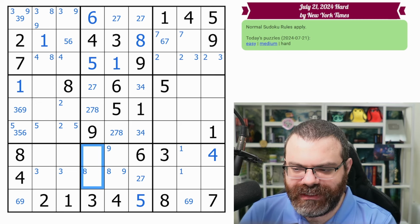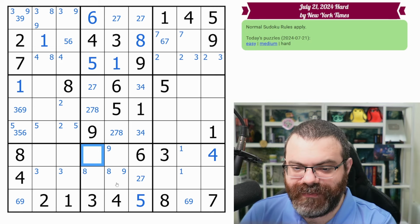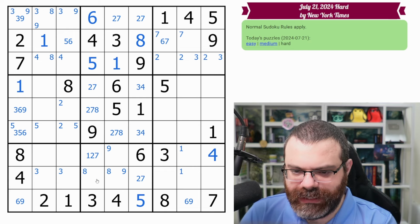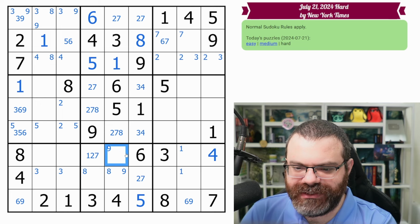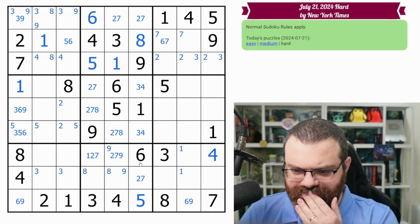I guess I could just mark these up. Let's see. This cell here can't be 8 or 9, so this is only 2, 7. Hold on, what else did we need in this column? We need a 1. 1, 2, 7. We need 1, 2, 7, 8 in this column. This can be any of 1, 2, 7, 8. We need 2, 7, 8, 9. This can't be 8, so this is 2, 7, 9. Okay.